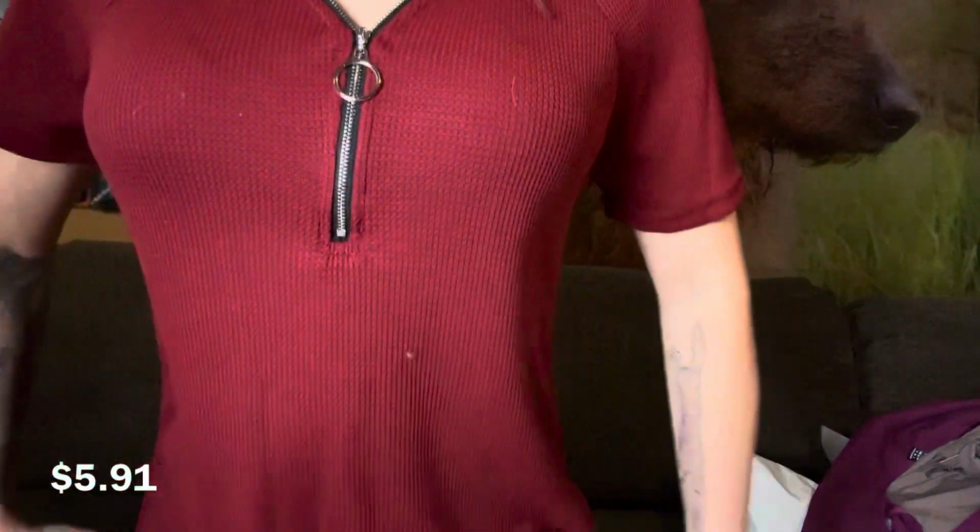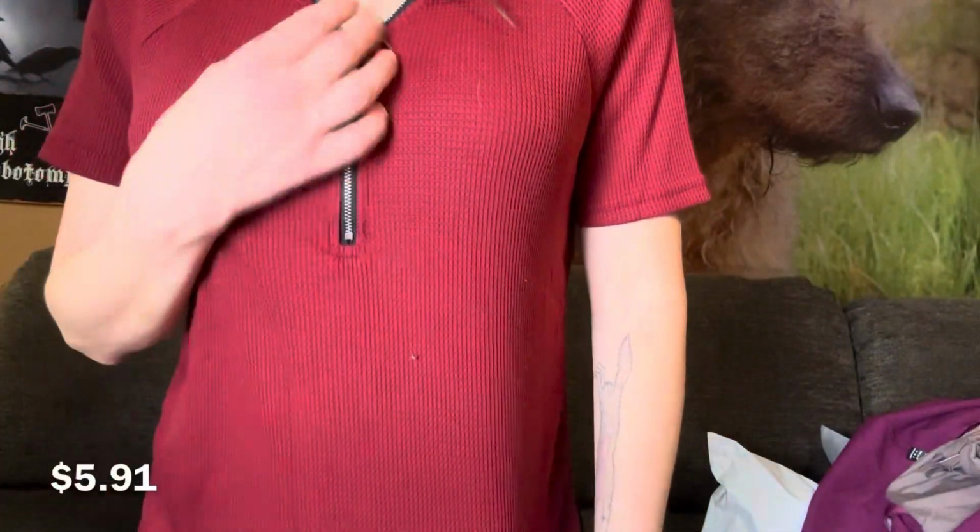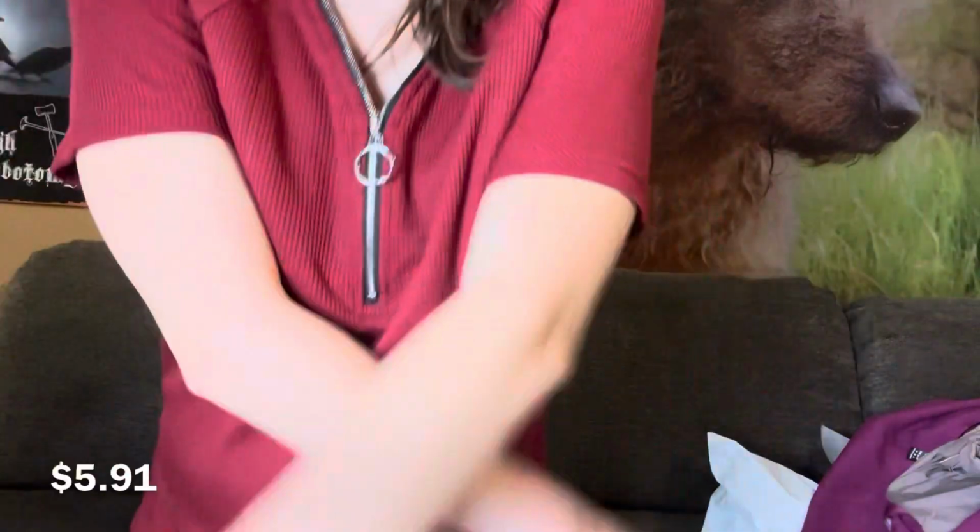I think it's borderline see-through though. It has a zipper, which I'll never use. It's cute though. I like it. It's comfortable. And if I have to wear an undershirt, so be it.